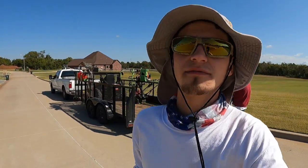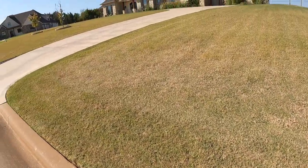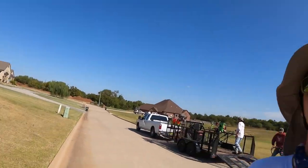And I'm not sure if the field grew that much, because here's the front yard. It really didn't grow much at all. And we haven't mowed here in 2 weeks. So anyway, let's get Carlos recording.